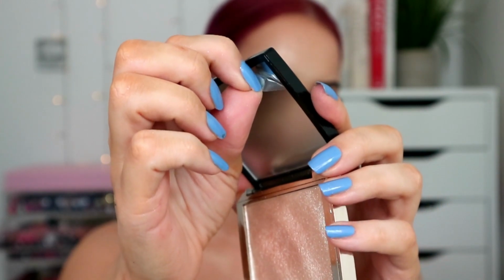Honestly, obviously the price has got something to do with that, because how can you not be impressed by something that's that cheap when this is so expensive? Right, I'll finish off the rest of my makeup and then I'll come back and then we'll see what we think. Are you ready?